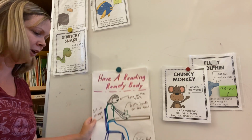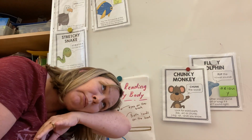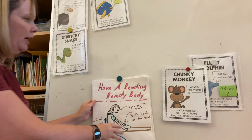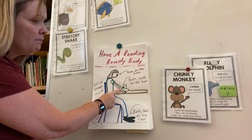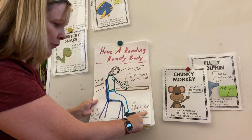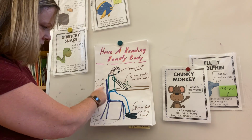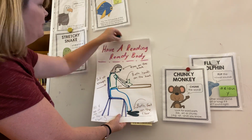Are you parents noticing your kids reading like this? Blah, blah, blah, blah, blah. That's not a reading ready body. Reading ready body: eyes on the book, both hands on the book, sit up straight, both feet on the floor, and if you're in this kind of chair, all four legs on the floor. All right, have a reading ready body.